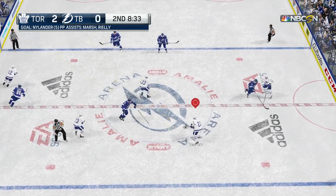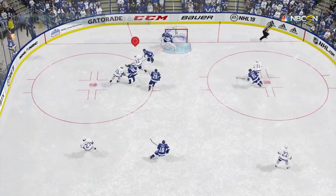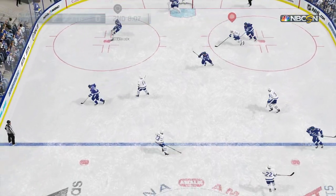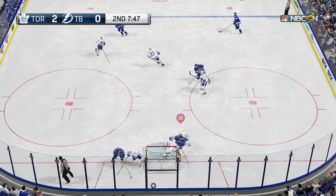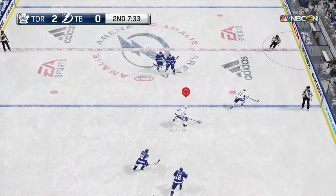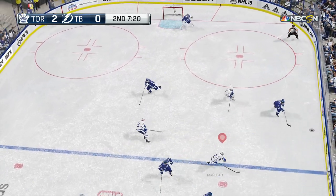Toronto's got that one. Now what? His fifth of the season. Gathered up by Marleau. Number 29, William Nylander. Nice work by Dan Girardi. Pitching this one to Kucherov. Shoots! Terrific save there. Didn't look like he had anything to shoot at, and he made it tough. You've got to think that's a game-changing save there.